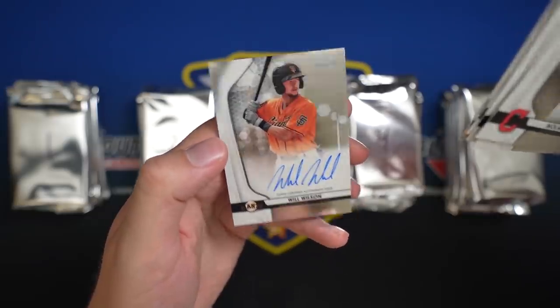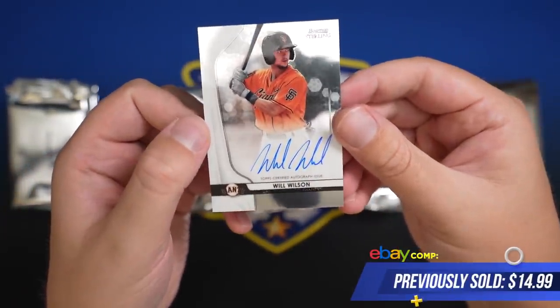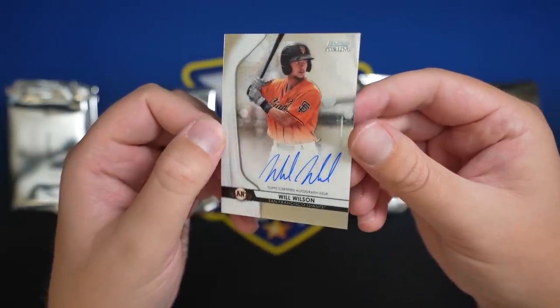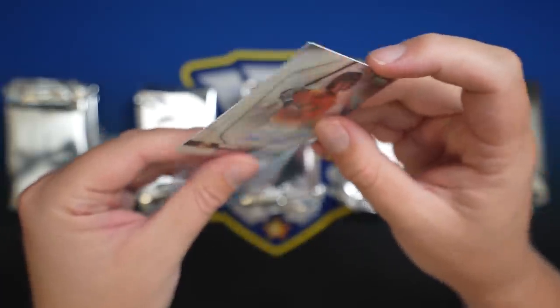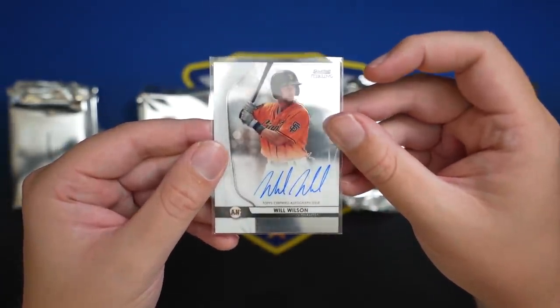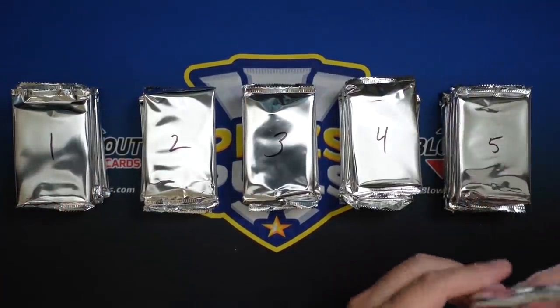Will Wilson. Double not bad. Yeah, and he signs his name WWWW. Okay. First rounder, drafted by the Angels, actually. And now he's a Giant. So, Joe, that was yours.